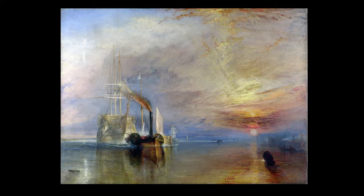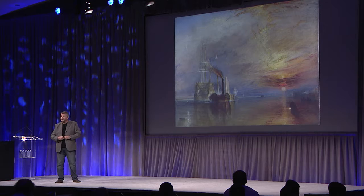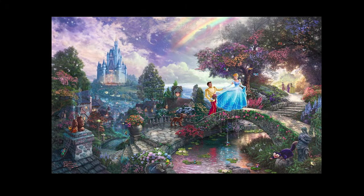The other type of very successful artists are the expert practitioners, the people that are able to paint with light, that are able to take the story in their mind and expertly and accurately convey that on canvas or in forms of sculpture, things like that. This is a J.M. Turner, renowned for, again, his use of light and tremendous expertise in delivering that story.